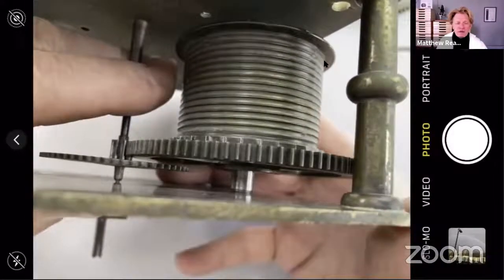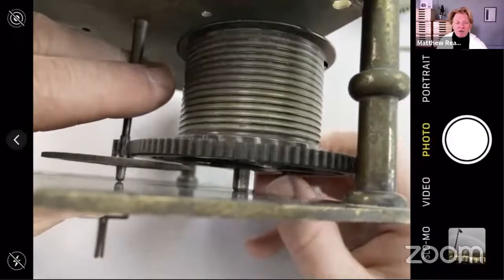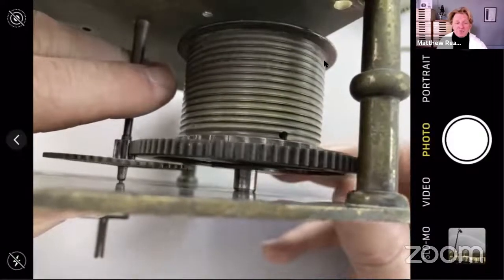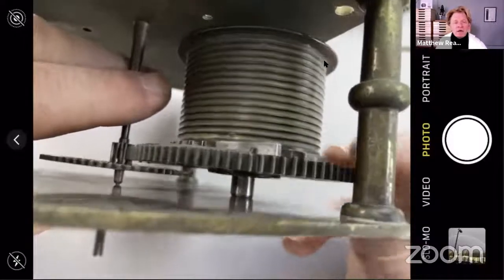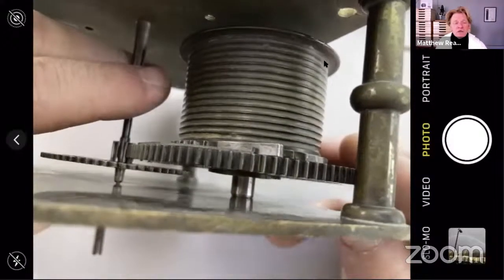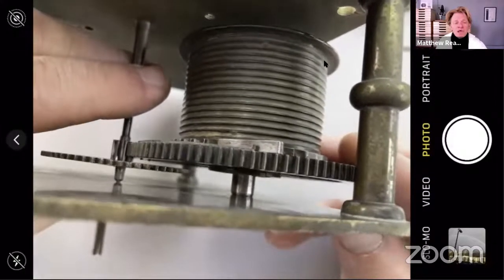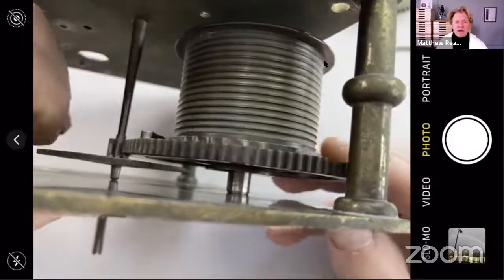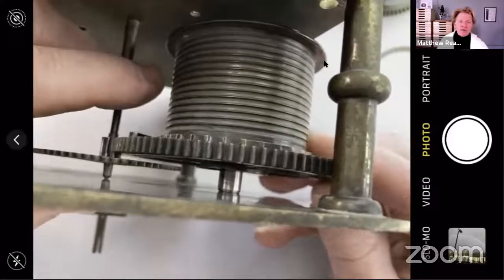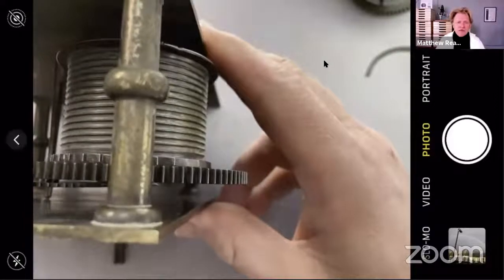So not only is the center arbor bent, but the center wheel is bent on its pinion, which probably isn't a problem. Has it been dished? Might have been a bit to run on a new part of the third wheel. We can try straightening that up. So let's just say, for the sake of argument, end shake's fine, side shake's fine, depthing seems okay. We'll see how it runs.